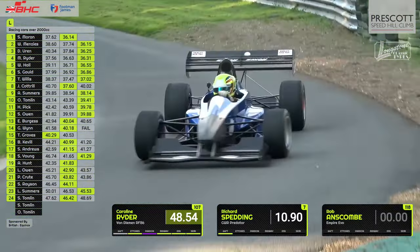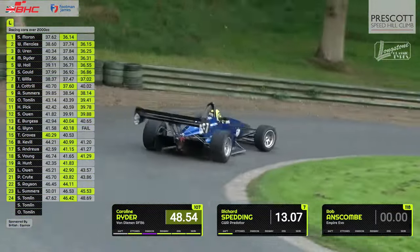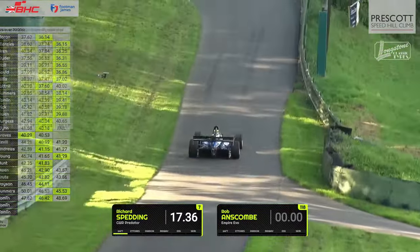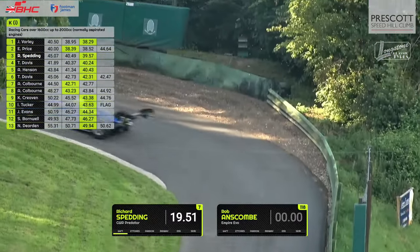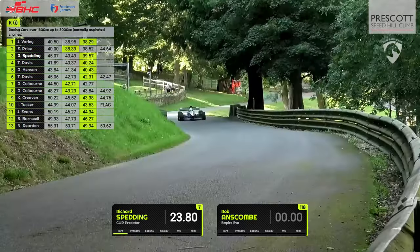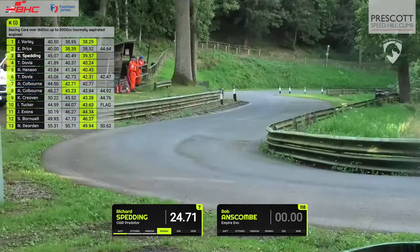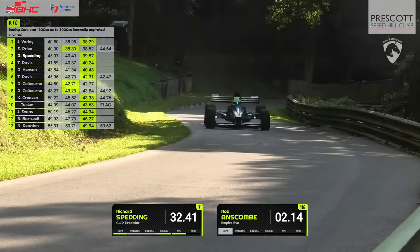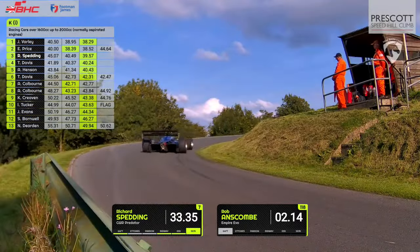48.54. Right, well, Richard Spedding's left the line in the Predator. Very exciting car. Richard's driven a few cars this season, got a problem with his own car at the moment. So very generously, Johnathan has said, have a go in mine, which is lovely. But even better news, Rob Anscombe is on the line. Their gearbox problem, selector problem. He leaves the line very smoothly indeed. So maybe they've got that car sorted. That's good to see.